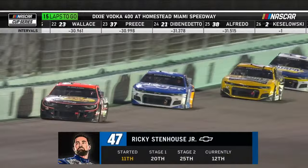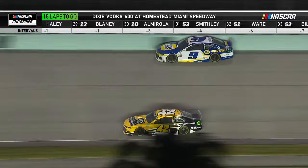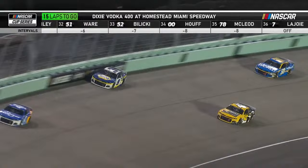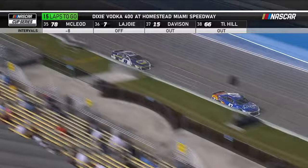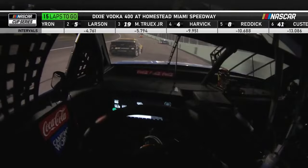16 to go. Still 25 cars on the lead lap, back to Anthony Alfredo. Keselowski in the free pass spot as they battle for 13th here. Boy, Daniel Suarez getting a front row shot of this battle ahead of them. These two guys just keep doing the crossover, swapping back and forth. Hats off to Daniel Suarez and this race team. This is a great run for these guys. I mean, this is a tough racetrack.